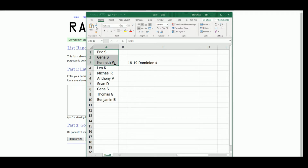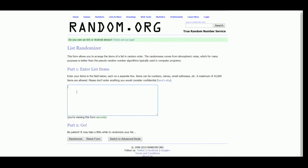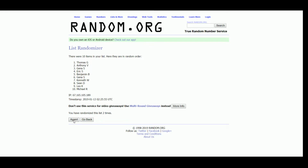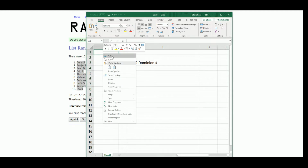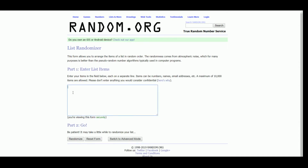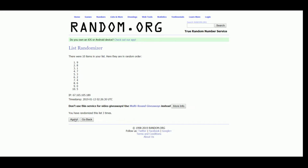So we have Eric S., Gina, Kenneth, Leo, Michael, Anthony, Sean, Gina, Thomas, Benjamin. Gina at 1, Leo at 10. Let's get our serial numbers. One top, 7 bottom.